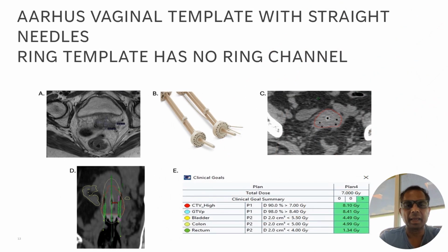So this is an example of an Aarhus vaginal template with straight needles. You can see the disease is around 4.5 centimeters or so. What we did was put in the tandem and the smaller Aarhus template. We used the row of needles, the lateral ones, and only the straight ones. You can see the two needles placed on either side, which helps you cover the disease.